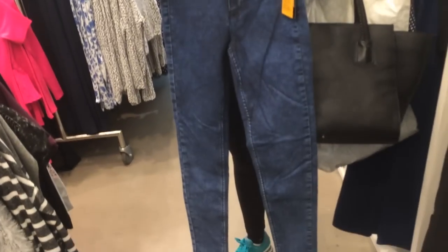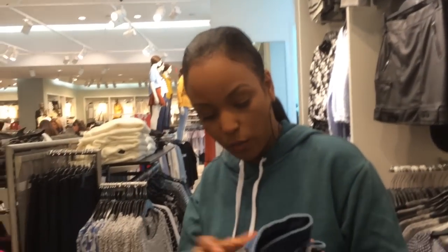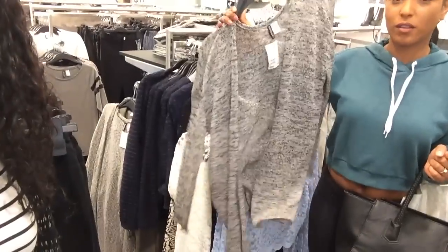Wait a minute. These look awfully familiar. Don't you have these? Yeah. I'm turning you into me. Okay, so do you want to get these? They're only $24. Oh, but let's check out the clearance rack. Get out of here. This is the clearance rack. H&M is the clearance rack. Okay, so I know I have this, but you need one.